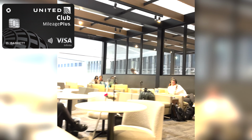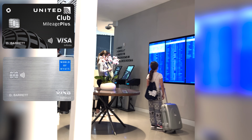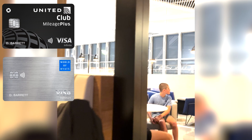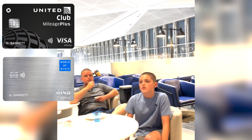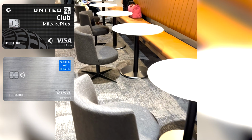Now, I've already recommended the United Club Visa Infinite credit card, but I also recommend getting the Hyatt credit card. The sign-up bonus that you earn on the Hyatt credit card is going to be used to fund your stays in a lot of really nice places. And I definitely recommend diversifying your credit cards, because when I was trying to use Hilton and Marriott points, it was a better deal to use my Hyatt points for Puerto Rico.